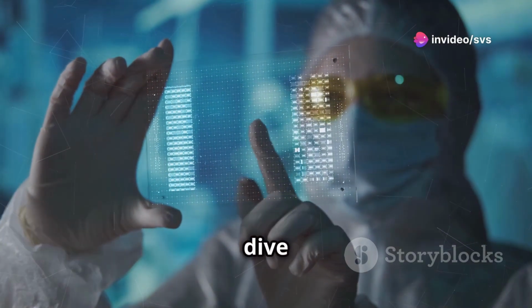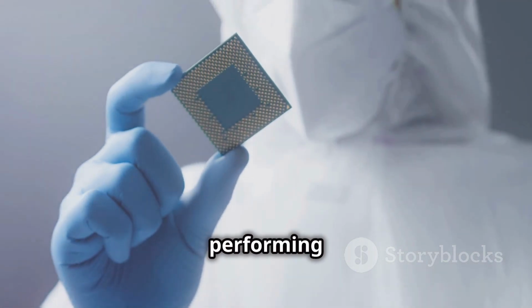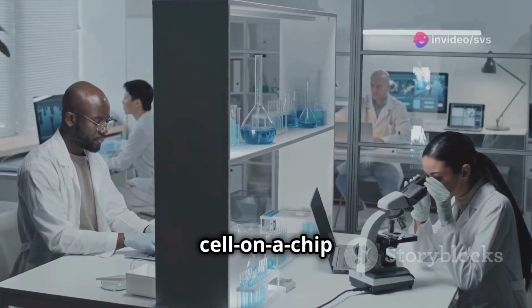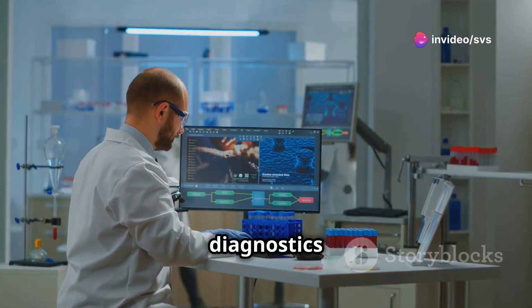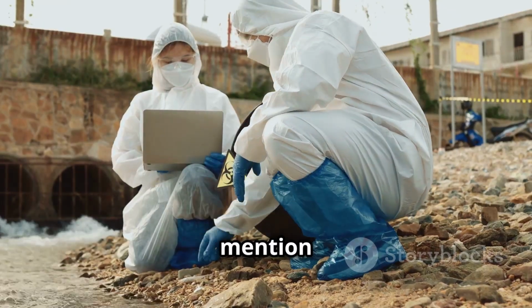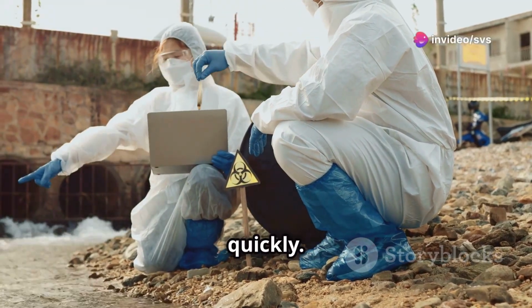Moving on, let's dive into biochips. A biochip is a miniaturized device performing numerous biological reactions. DNA microarrays, lab-on-a-chip, and cell-on-a-chip are some types. These chips are revolutionizing medical diagnostics by enabling fast, high-throughput disease diagnosis and personalized medicine. Not to mention their role in environmental monitoring, detecting pathogens or pollutants quickly.